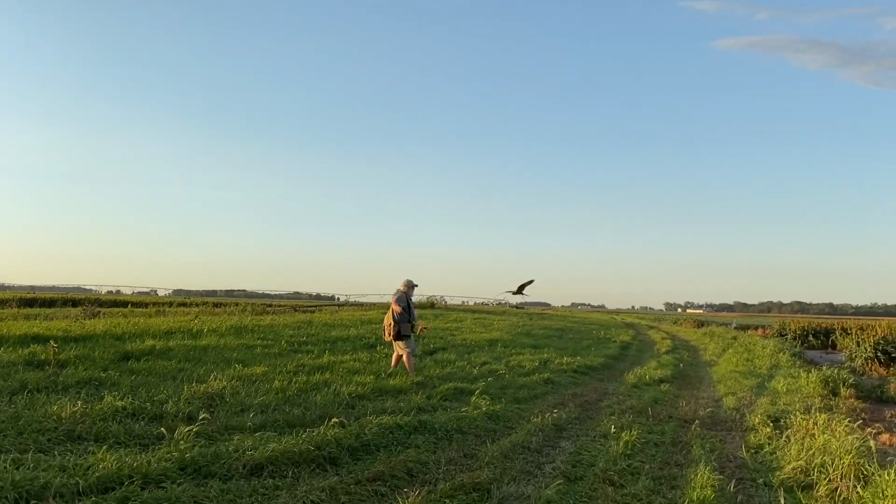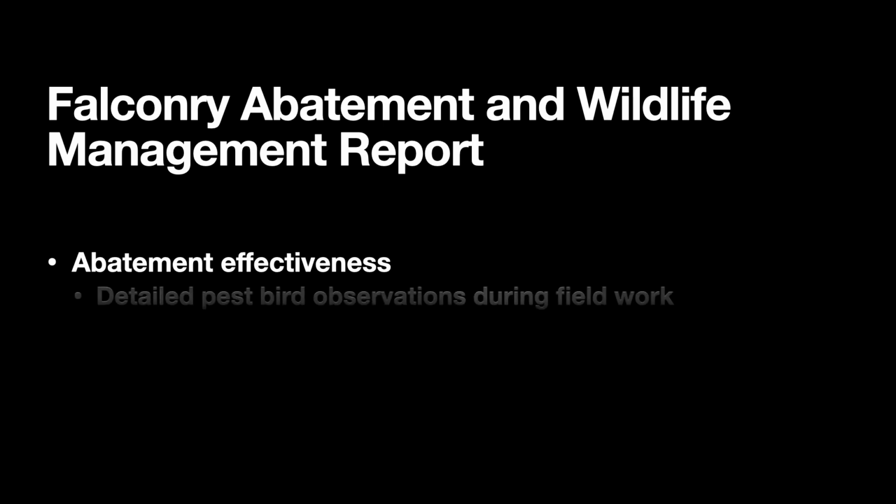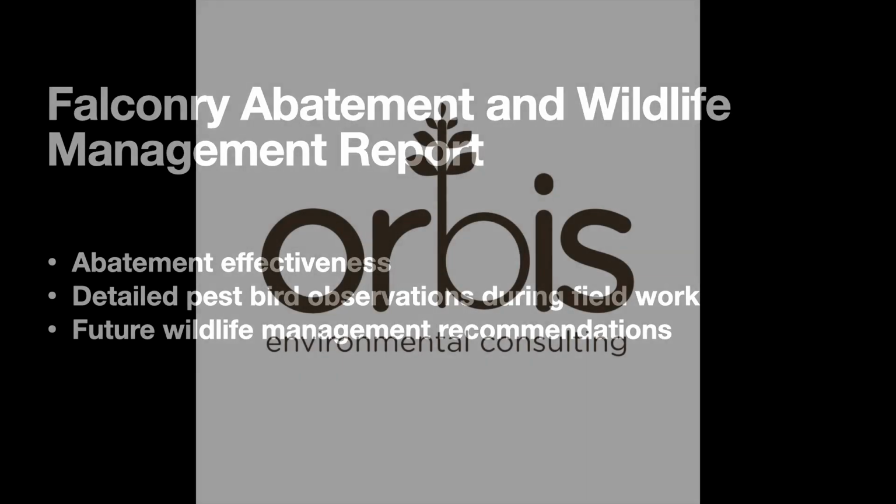Once the 3 weeks of falconry abatement were complete, Orbis drafted a report for ISP detailing abatement effectiveness and diagramming cowbird roosting and foraging behavior to aid in management outside of the migration season.